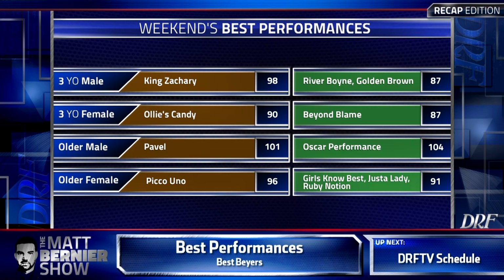3-year-old fillies on turf: Beyond Blame. She won the Regret down at Churchill Downs underneath the lights, 87 Beyer. Older male on turf: Pavel with a 101. He topped things off at the top of the show in the Stephen Foster Handicap. Older females on dirt: Pico Uno. Saw her in the montage, winning the Dancin' Renee at Belmont Park with a 96 Beyer.